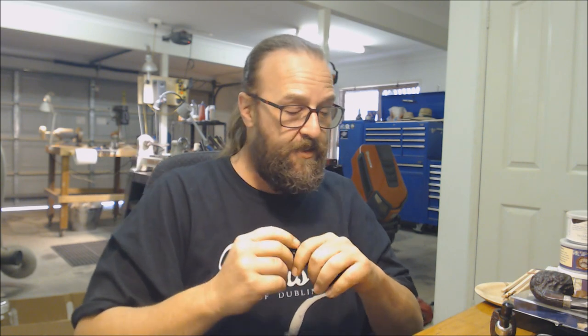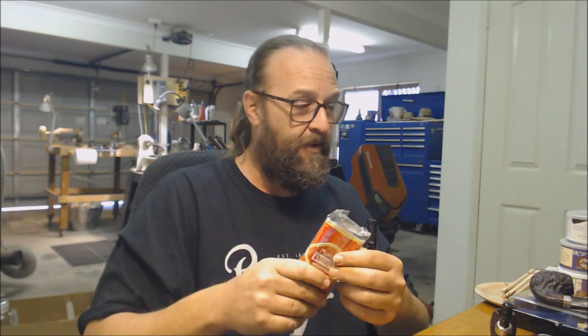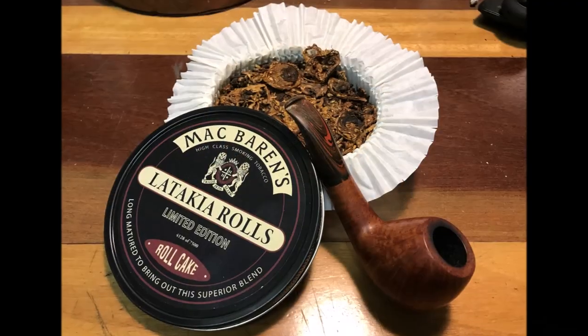He also sent me something that was really hard to find and impossible to get: some Murray's Warrior Plug. If you've never had it, it's a Virginia Burley plug. It's one of them really hard English plugs where you've got to use a very, very sharp knife to slice it off. Really spectacular tobacco. Unfortunately, it's out of production now, so it's quite a rarity. Simon, thank you very much for that. He also sent over a tin of the MacBaron Latakia rolls.